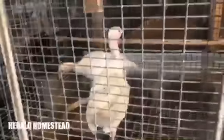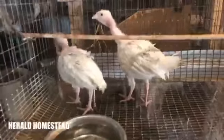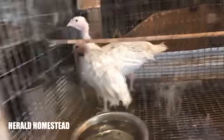So then these are a different breed of turkey. They're actually Royal Palm. Found out a neighbor only a couple miles away was selling some poults. And so they're currently in a cage to get bigger and bigger until we can put them with the other turkeys.